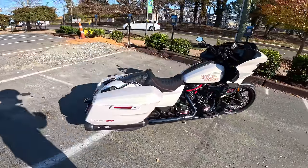We'll open her up a little bit once we get out onto some open roads, but wow, you can immediately feel it. 127 horsepower, 145 foot-pounds of torque. I mean, look at that. Oh, wow. Throttle feels snappy. And the bike just feels so nimble. I love this bar setup. Awesome. Little riser, nice bar, kind of in a T-bar style.